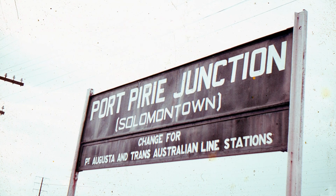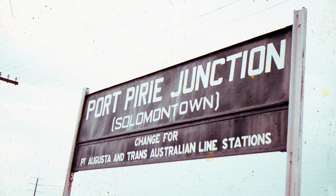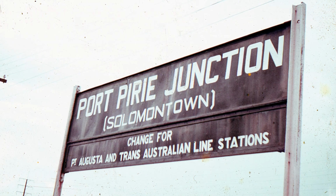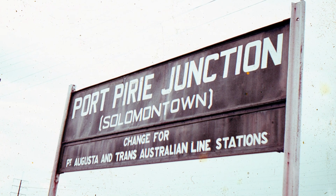At Port Pirie, the broad gauge trains pull in onto the south side platform. The north side is used by the standard gauge trains heading across the Nullarbor and to other points on the network.